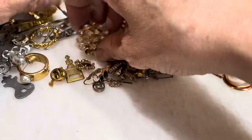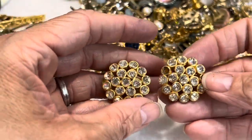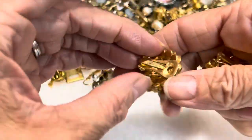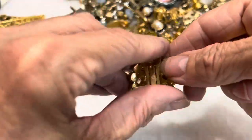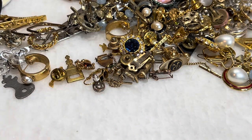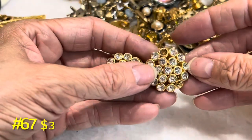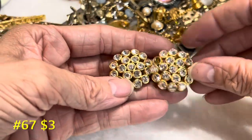Here is a pair. Of course, it has to be missing rhinestones. But that's no biggie, I can easily replace that. There's no brand on these clip back earrings. They're probably about the size of a quarter, a little bit wider than 1 inch. And if anyone purchases them, I will add rhinestones back in. It'll look good as new.